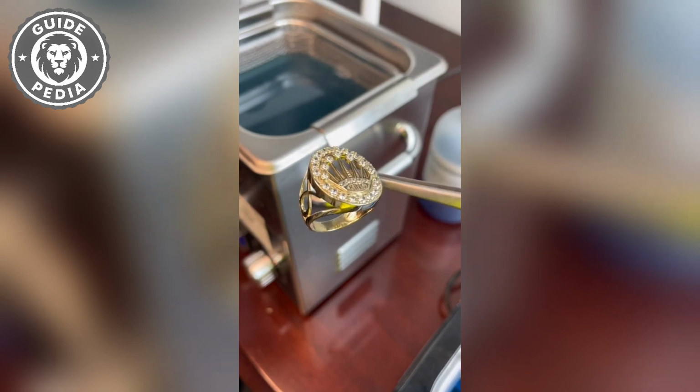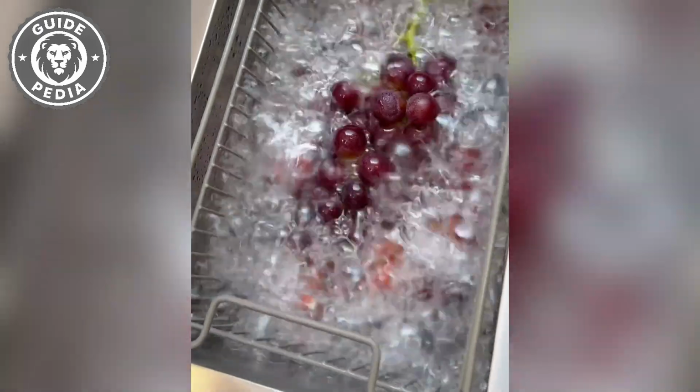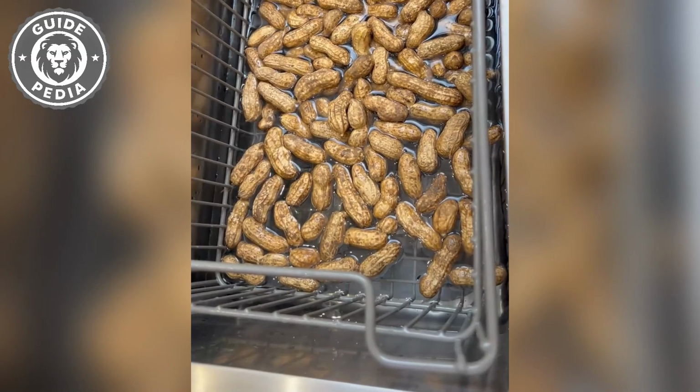The technology is incredible. Millions of invisible explosions per second, each one precisely targeting microscopic filth. But it's also indiscriminate violence at a molecular level. So yes, your jewelry is way dirtier than you thought. And yes, there's a machine that uses controlled chaos to fix it. Just maybe don't put your grandmother's pearls in there.